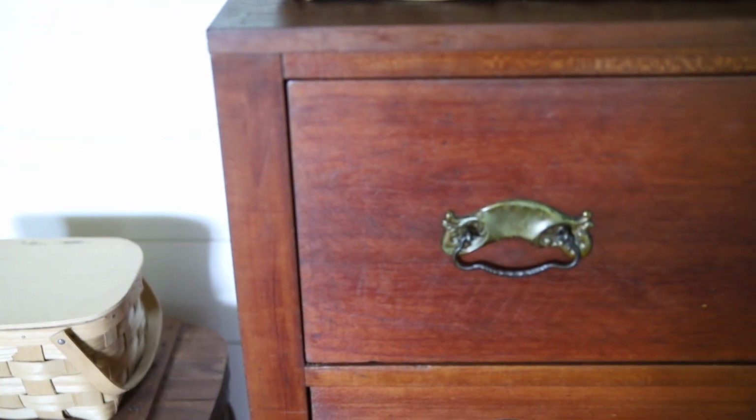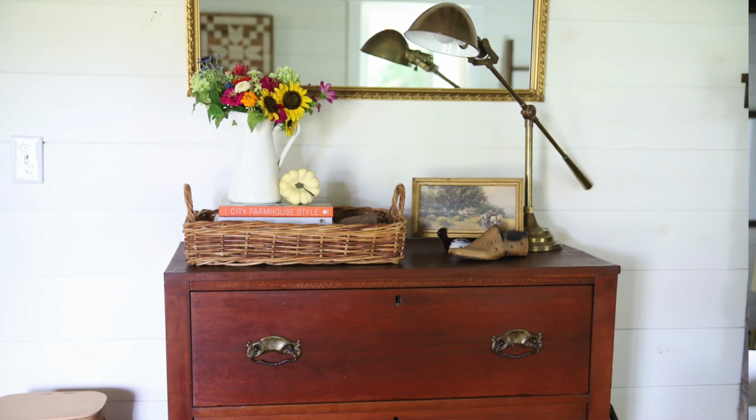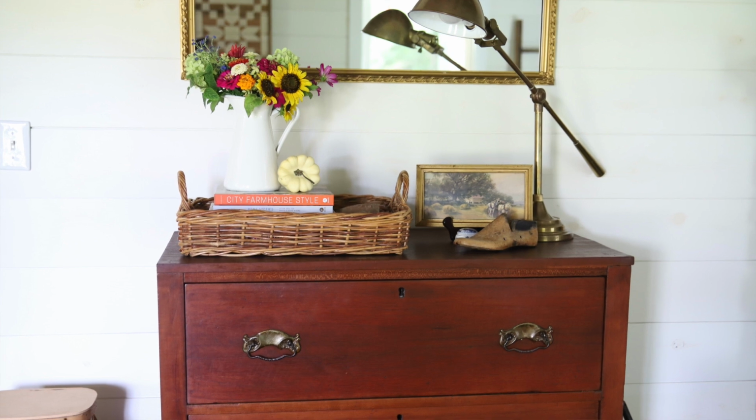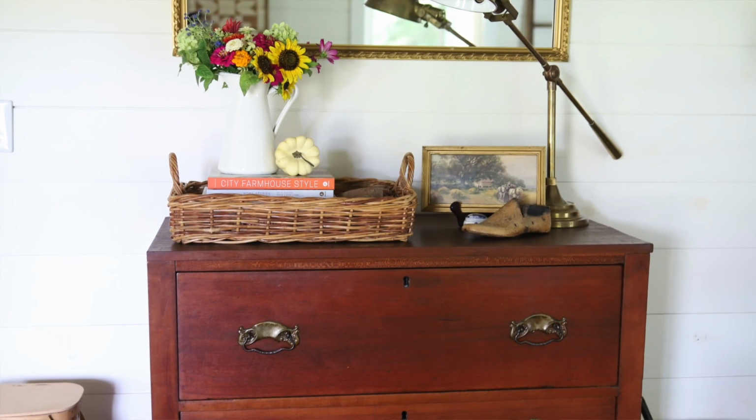This is one of my favorite pieces. It's been in my husband's family for 5 generations. All we know is it must have been built prior to 1862 because that's when my husband's great-great-great-great-great-grandfather acquired it when he married his wife. And so it was built by the wife's father. And so it's really special.